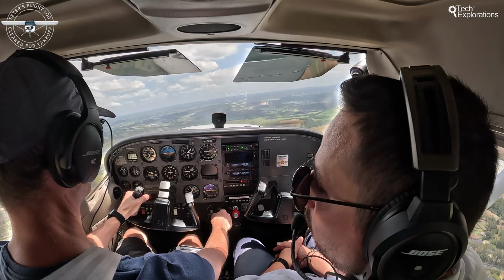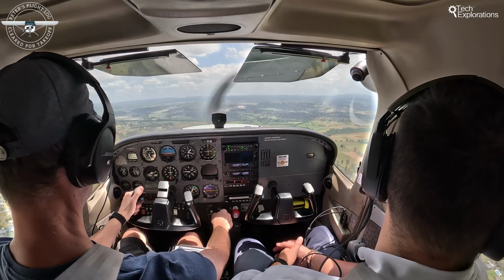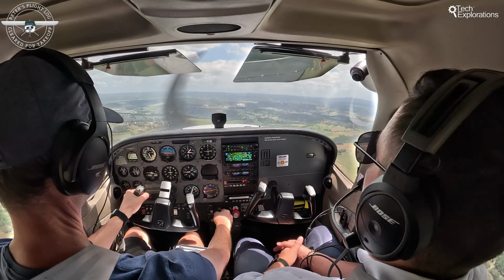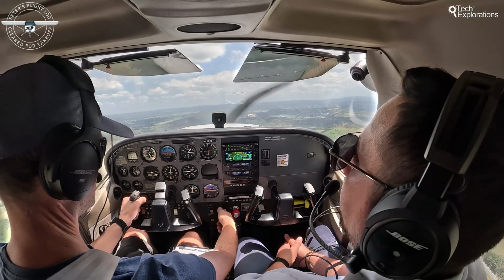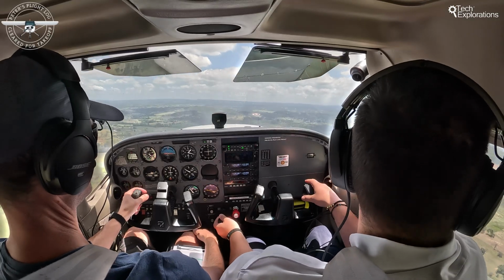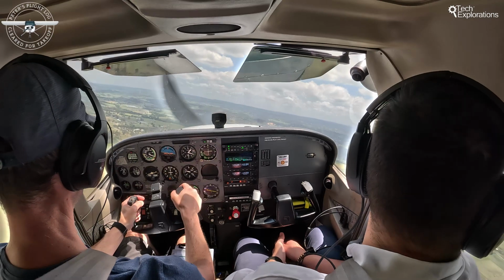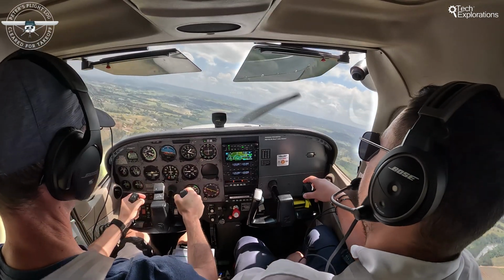Delta Golf Uniform. Just fix my heading. Direction indicator good. Strobe, nav, magnetos both. At the threshold, 1800 RPM. 2 miles. Keep altitude. Trim. Practice forced landing. Lima Oscar Uniform, we'll just turn out to the right slightly and widen out the base entry.